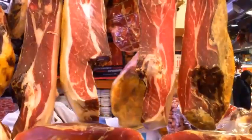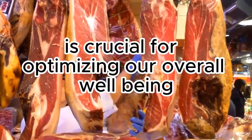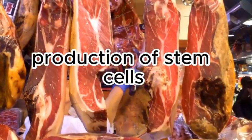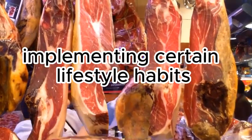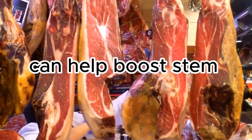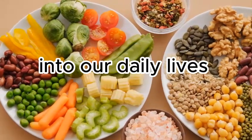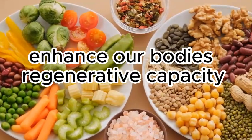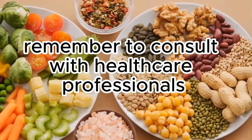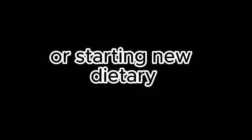Understanding the significance of stem cells and their role in natural cell regeneration is crucial for optimizing our overall well-being. While the natural production of stem cells declines with age, implementing certain lifestyle habits, making dietary choices, and considering dietary supplements can help boost stem cell production and function. By incorporating these strategies into our daily lives, we can potentially enhance our body's regenerative capacity and support healthy aging. Remember to consult with healthcare professionals before making any significant changes to your lifestyle or starting new dietary supplements.